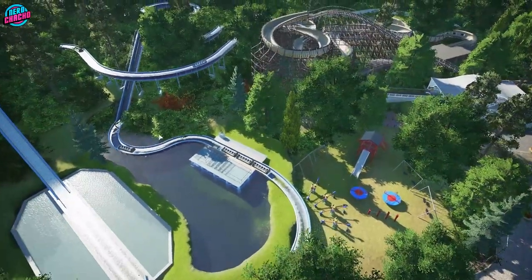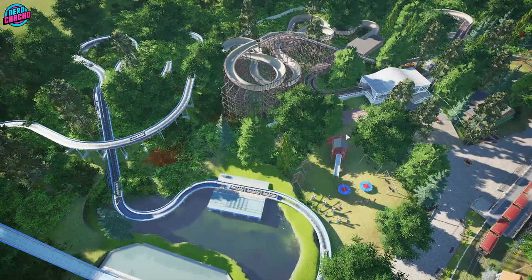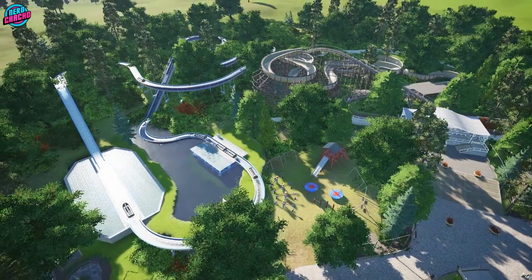So I have kept some of the forest in and not kept some of the forest in, just so you can get a feel for how this is going to sit. And we are going to have a theme. It is going to be Western. So I need to find a way of getting rid of the playground and making this actually work as an area. I'll see you in a minute.